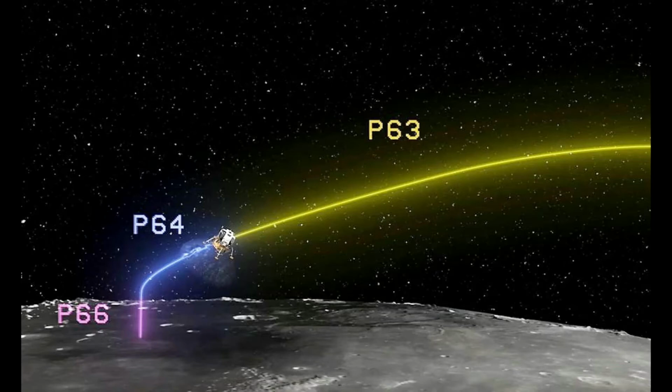220 feet. 15 forward. 11 forward, coming down nicely. 200 feet. 4.5 down. 5.5 down. 160, 6.5 down. 5.5 down. 9 forward. Good. 120 feet. 100 feet, 3.5 down, 9 forward.